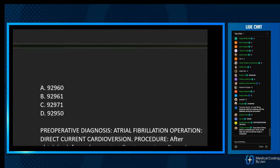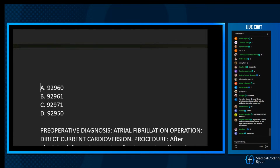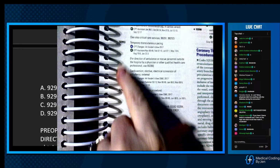The best thing to do is try to get out the books, get to the codes as fast as you can while they're being flashed on the screen. Practice getting to the codes, because that's half your battle, is muscle memory, trying to get through this code book and get to everything.